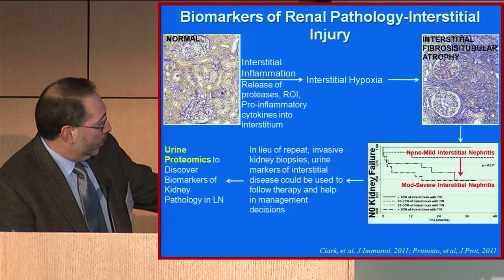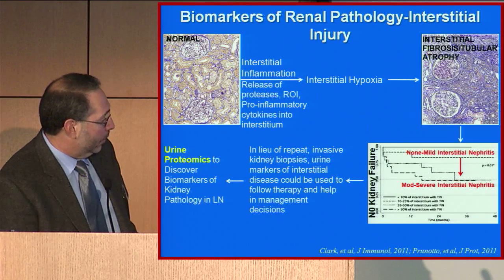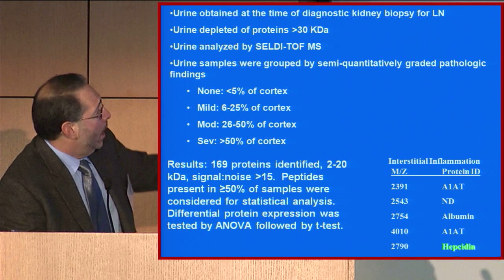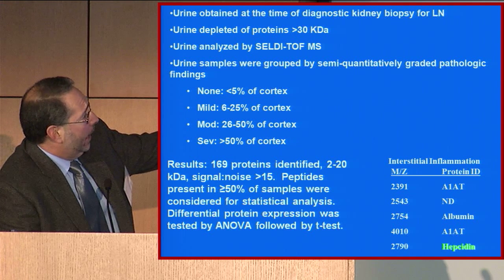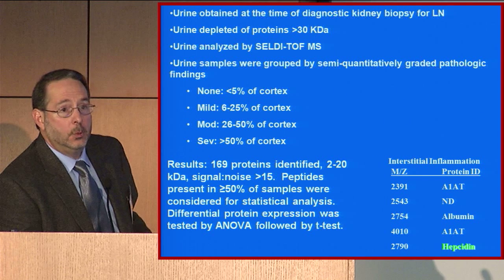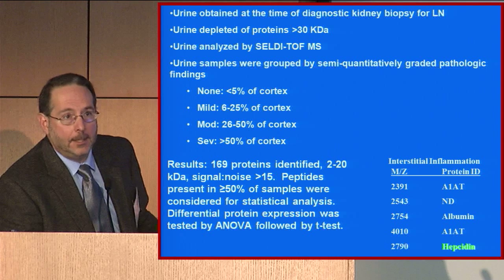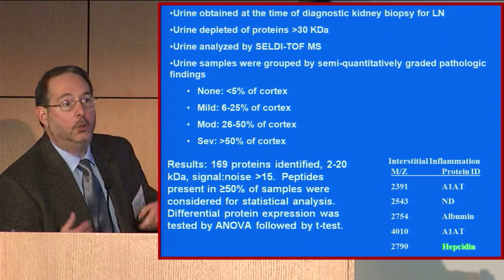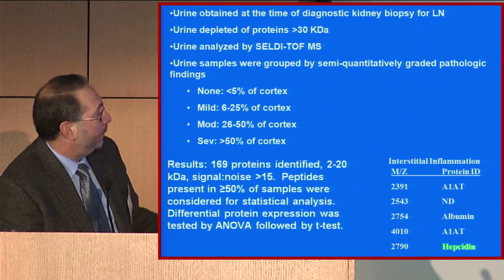So we did urine proteomics to discover biomarkers of kidney pathology and lupus nephritis. We obtained urine at the time of diagnostic biopsy. We started to look for the cut of proteins below 30 kilodaltons because we were looking for things that may mediate disease, and this is generally in the small molecular weight protein range: growth factors, cytokines, et cetera.